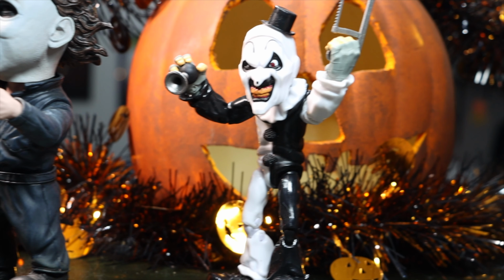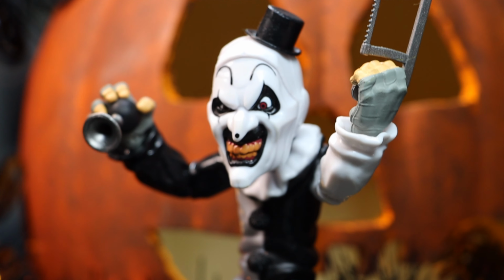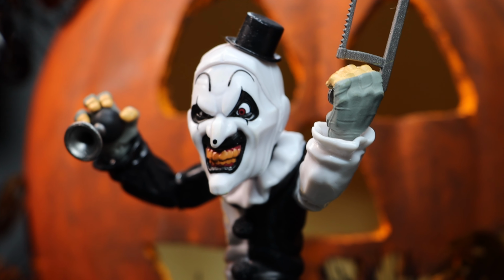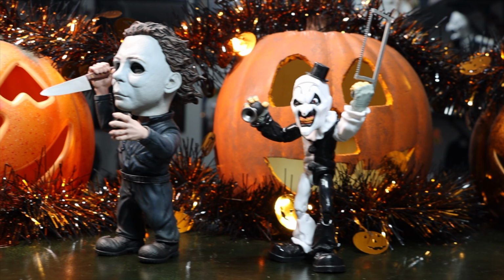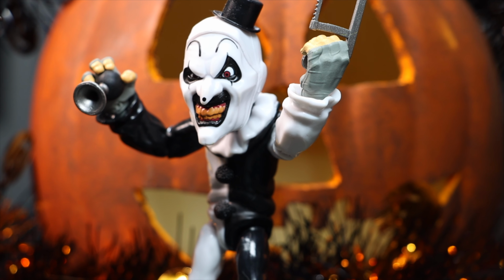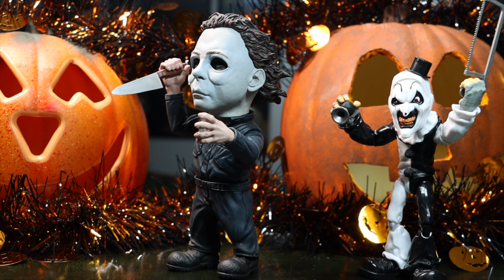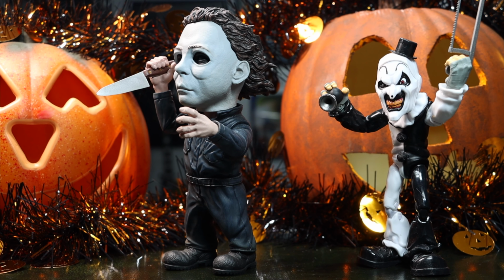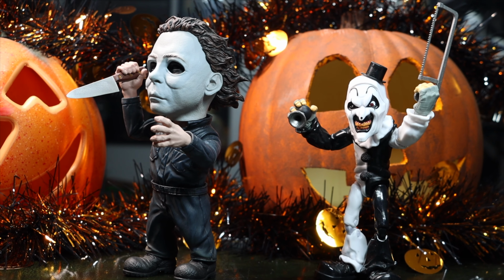I think it's pretty obvious. I'm all about Art the Clown right now, and this could end up being quite a rare piece in years to come. I don't know, and the likeness is really good. It's a really cute little funny piece to have. But it's probably going to be the harder one of the two to get, which makes me feel a little bit foolish, but my gut is telling me Myers, the '78 Myers here by Mezco. It's just such a cool looking piece. It's awesome. But so is the Knuckleheads Art the Clown.